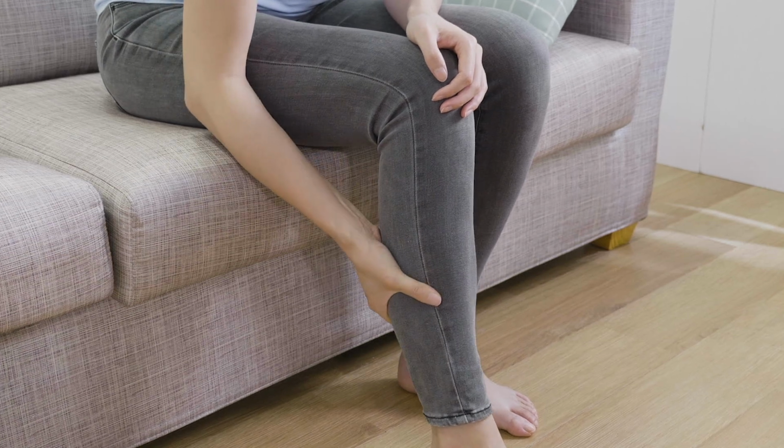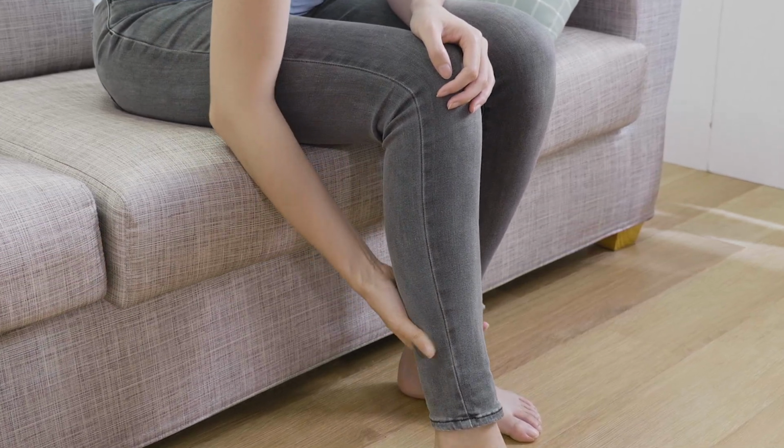Patients that are going to be at risk for varicose veins and venous reflux are going to be patients with the genetic predisposition for this, obesity, standing for extended periods of time, multiple pregnancies, lifting heavy weights.